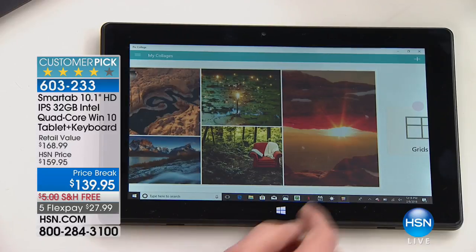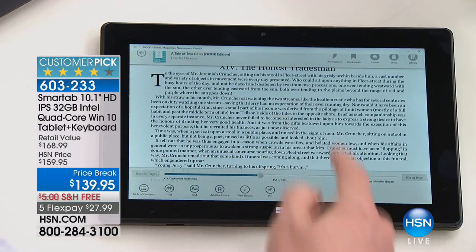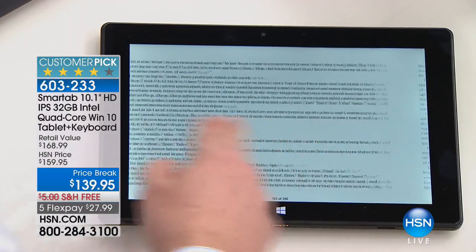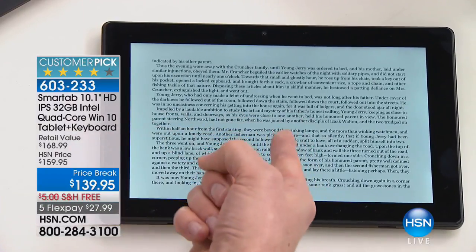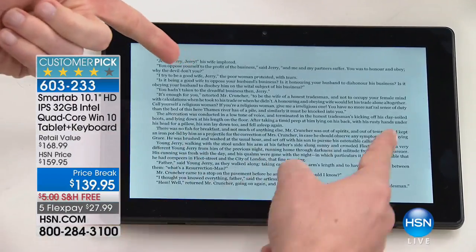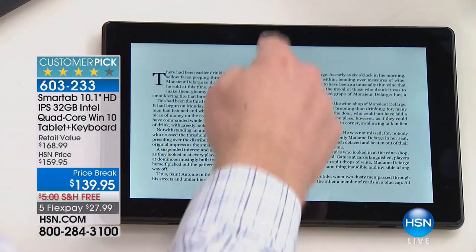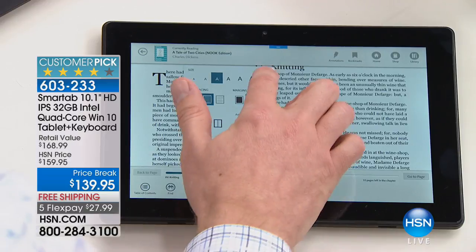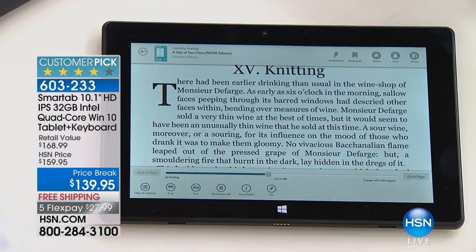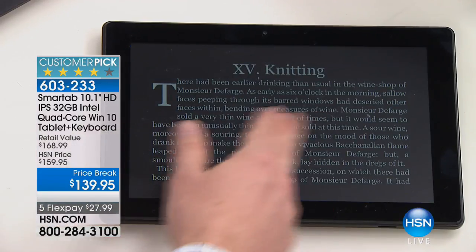So I just went from doing a quick little photo edit to, how about now reading a book? My wife has an e-reader that costs $250, and that's all it does is an e-reader. This is the Nook app. You can download the Nook app and all your books will fit right here. You can download the Kindle app and all your books will be right here. You can also make those adjustments if you want to have a bigger font, maybe change it to the black background, switch it over. You can see how instant it is.